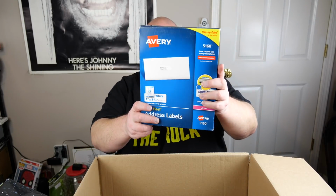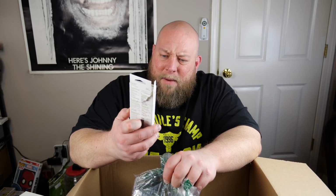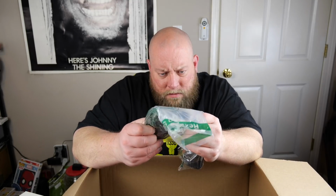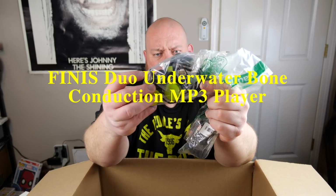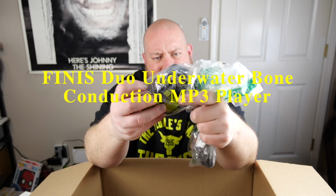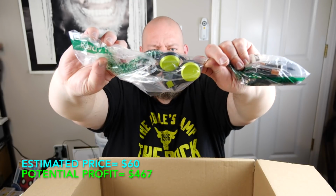And then we've got a thing of Avery address labels. A whole thing of address labels. That's probably good for 10 bucks or so. Then we've got an Apple and Android stylus, like 10 bucks or so. Then, what is it? The brand is Finis. Looks like it connects to something. I'm not sure what this is. Finis. I'm not sure.